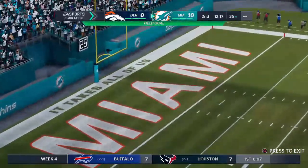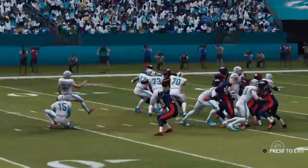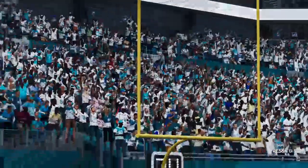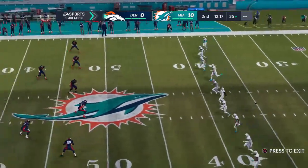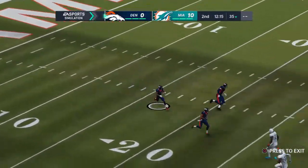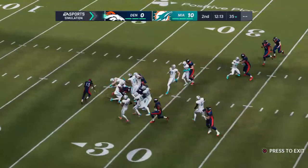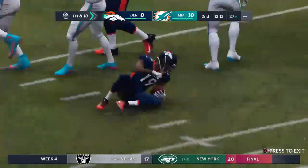It is good. Right down the pipe. And the lead moves to 10-zip. Dolphins 10, Broncos 0. So, good kick there to polish off the drive with 3 points. Yeah, coaches always talk about finishing a drive with a kick. Two of them give you points, either an extra point or, in this case, a field goal. And a decent return out to the 27-yard line.